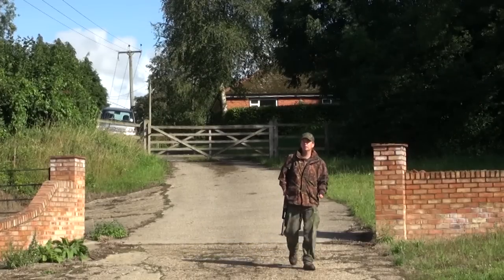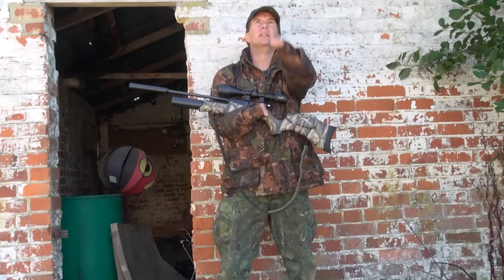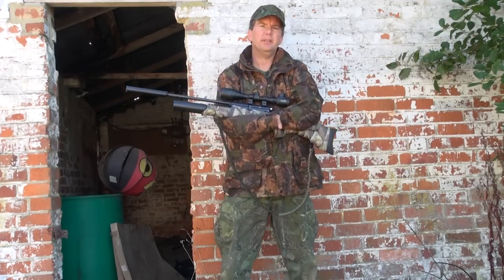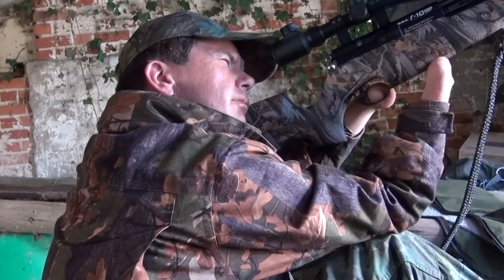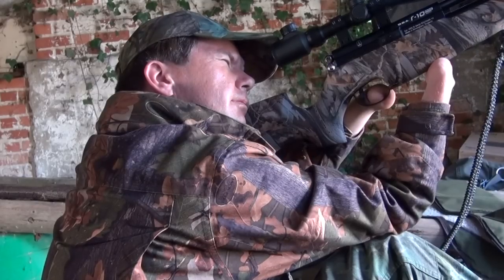I've just come walking down from the gate over there and I've scared off about 8 or 9 pigeons from the telegraph wires above me. So what I'm going to do is use this dark little barn over here as a hide without nets or anything like that, just sit in the shadows and hopefully they're going to fly around and come back in.